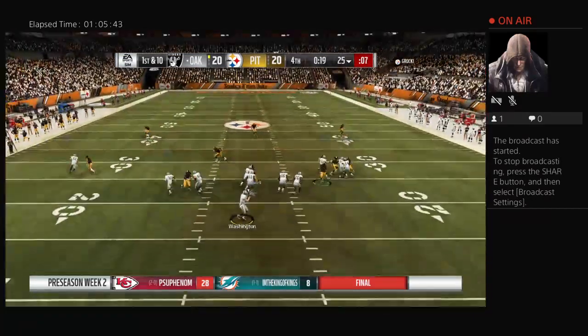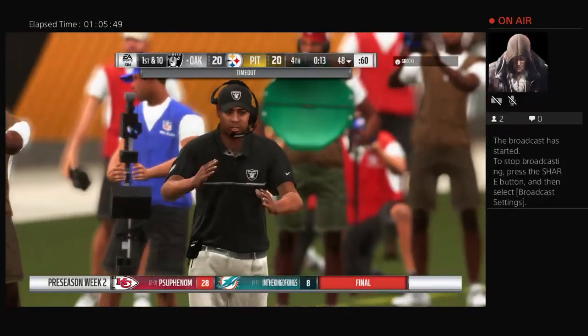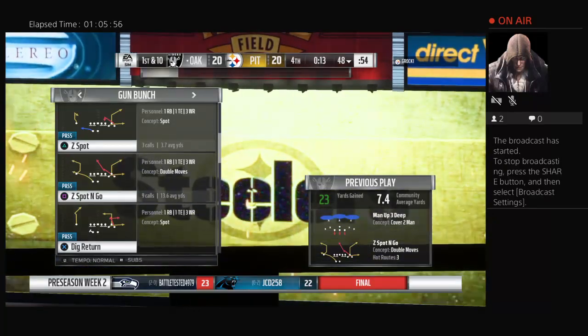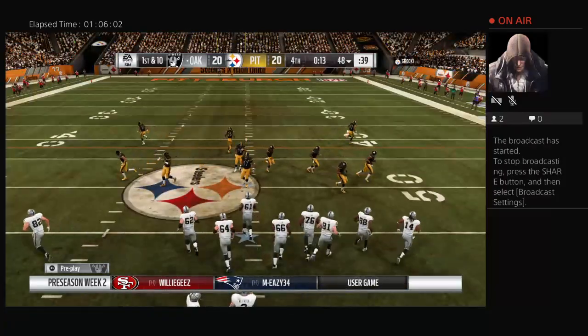On 1st and 10, Washington. Oh, a scrap for the football, and he's going to come down with it. Now, whistles come in. We're going to get a timeout here by the offense, as he'll stop it with 13 seconds left to play. So one play, and they're already just shy of midfield.